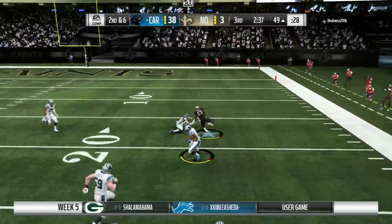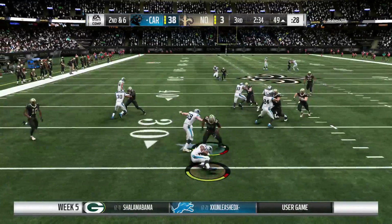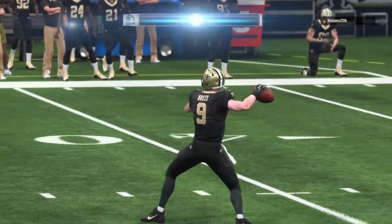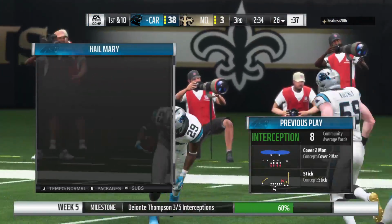He's going to float this one. And for the 4th time tonight, it's an interception. Picked off at the 21. And he brings it back to right around the 26-yard line. He couldn't get the hook up there that time with Thomas.